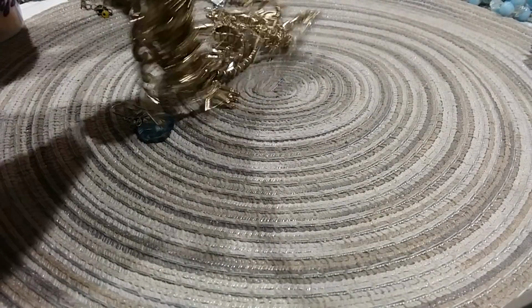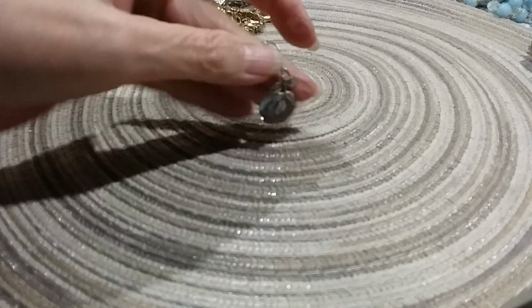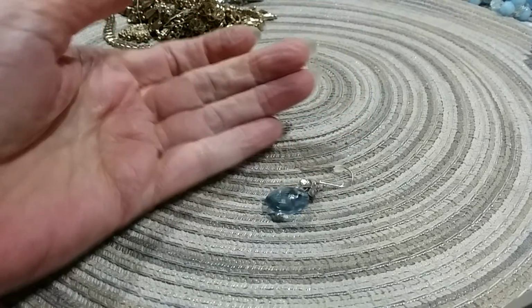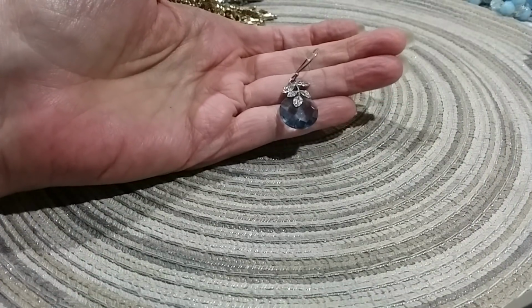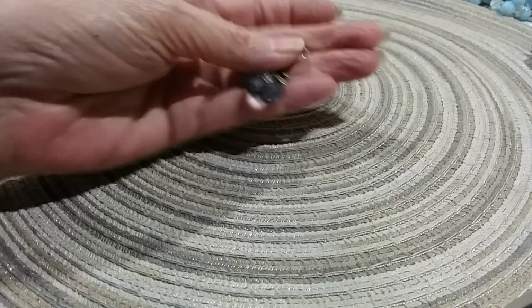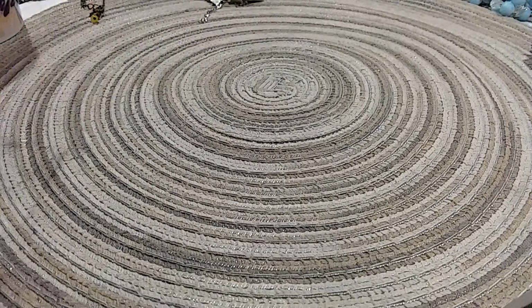We have a very, not sure what we have here. Oh, well, we have an earring here with a crystal bead that's cold and blue. And I don't know if it's magnetic. It's not, so I'm going to test that. Let's see what else I got here.